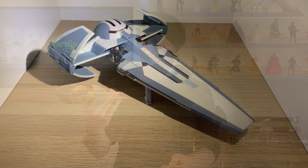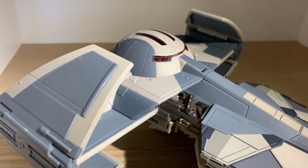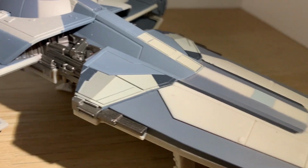We're now going to head over to the Micro Galaxy Squadron, and I have here the Darth Maul Sith Infiltrator. Quite a big ship, this one, probably the biggest of any of the ones I have so far. But these things are so much fun. I love the little tiny characters you get with them. And they always come with a surprising amount of features.